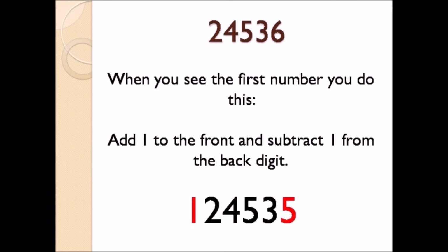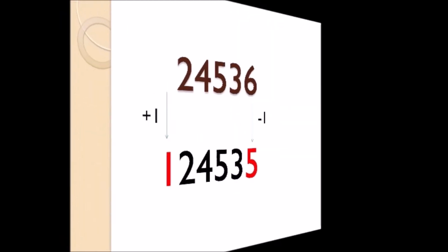This is what you do. Don't let them see this. When you see the first number, you do this. Add 1 to the front and subtract 1 from the back digit. So you put a 1 to the front of the 2, go to the 6 at the back, take away 1 from that 6 to give you 5. And the rest of the numbers you leave in the middle. So that's how come you got the answer, 124,535. Added a 1 to the front, and you subtracted a 1 from the back digit.